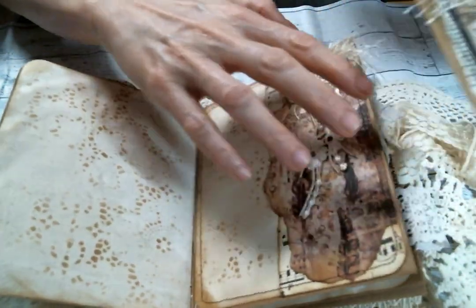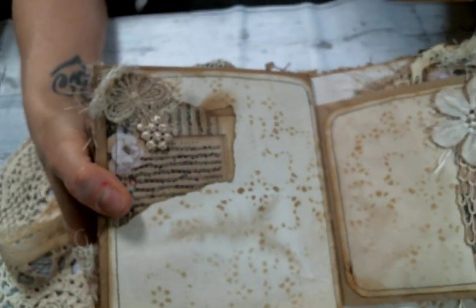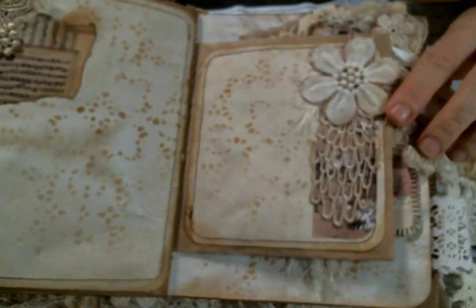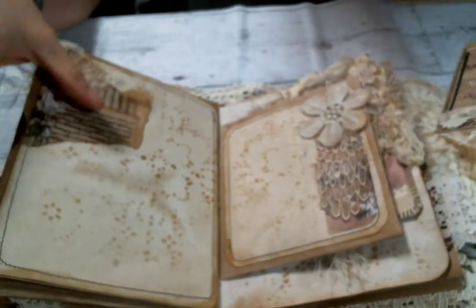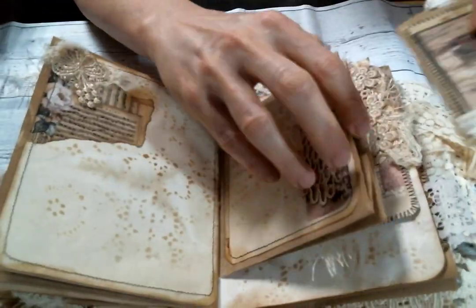These are so pretty, Julie. I love them. Absolutely love them. It's really inspiring me to make another paper bag journal. I haven't made one in so long, and it's just so fun. I love what you did here. That's beautiful. And so in here is another beautiful pocket with a tag. Super pretty.